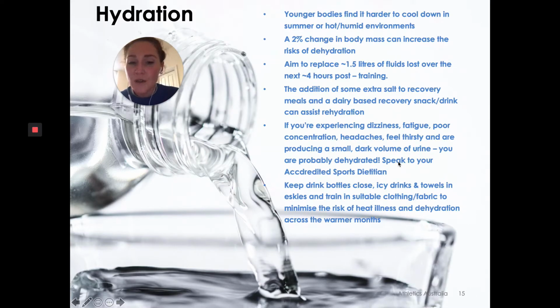Icy cold drinks are really beneficial to help pre-cool and cool the body down, particularly if it's been hot. Even icy towels around your neck or around your body can cool the body down. And we actually do some cool stuff around pre-fueling. We're working with our Tokyo-bound race walkers and marathoners around this, which will continue to implement some of these strategies ahead of hopefully next year's Olympic and Paralympic Games.